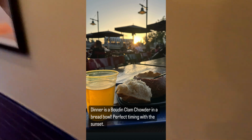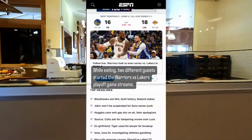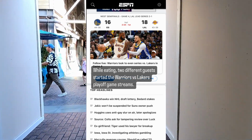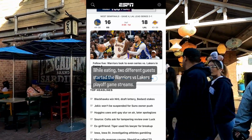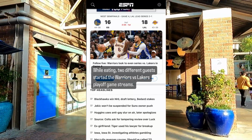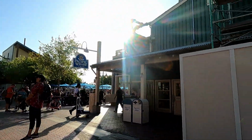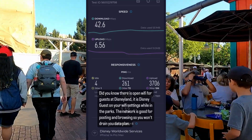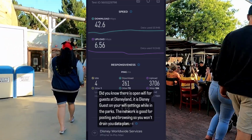I loved it. And then also, it was one of the Warriors Lakers conference finals games, and it was actually playing. Oh, cool. Then I just watched a bit there, because there is Wi-Fi in the park, which is Disneyland guest Wi-Fi, which is open, just accept terms and conditions, then you're good. And then pretty much you can just stream it there.